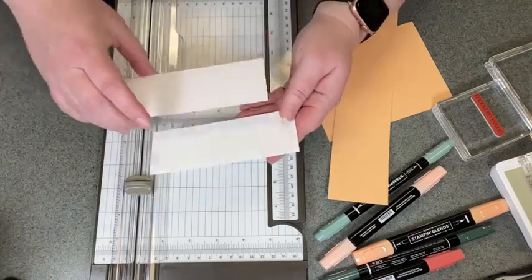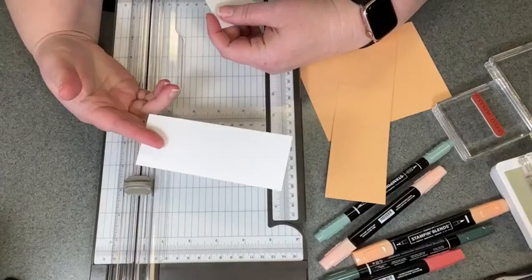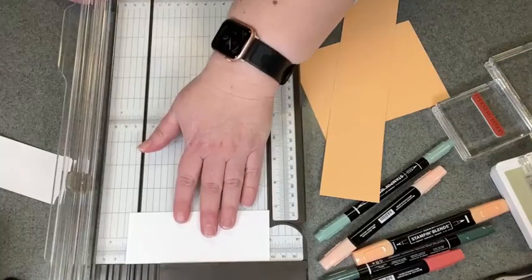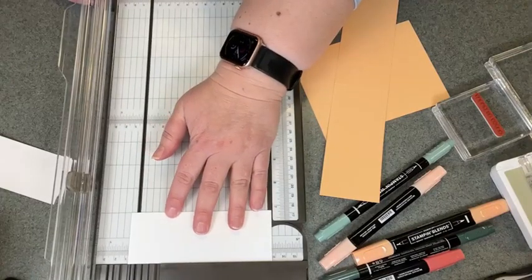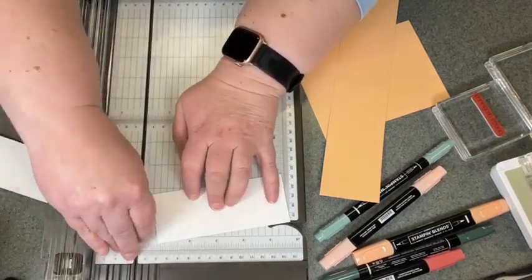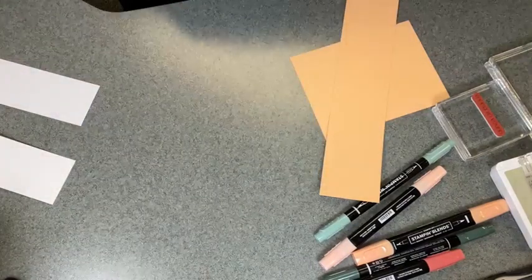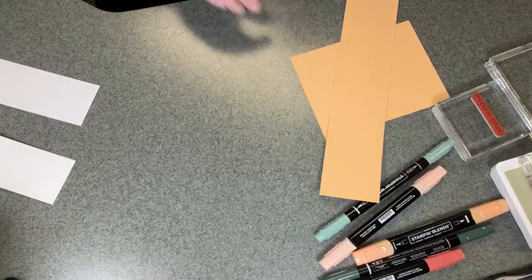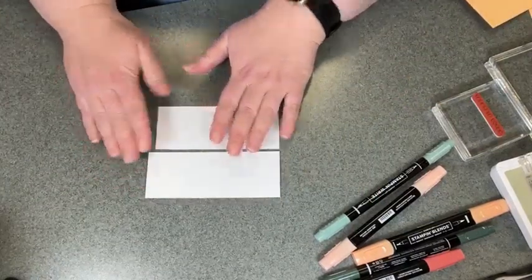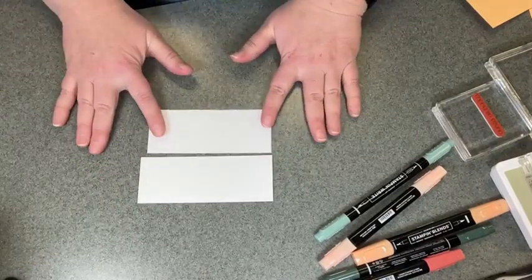Then we're going to need 2 pieces of basic white. The first one is going to be 2 by 5.25. And the second one, I have to trim down, is going to be 2 by 5. So 2 by 5 and 2 by 5.25. Okay. So we're going to take these two. Now I want to make sure I keep track of which one's shorter. So I'm just going to make sure I keep these side by side. Because the shorter one is for the inside of our card.